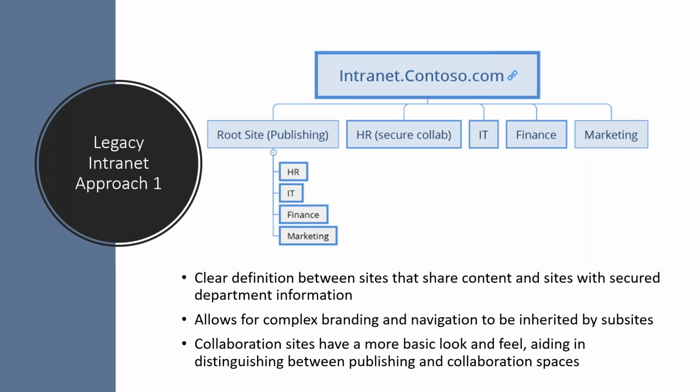Maybe HR has things like policies and benefits. IT has your support help desk number and maybe some help articles. Finance, that's going to be your expense forms, right? So that structure very easily allows you to have an intranet where, despite having different sites, you have all the same security. Maybe everyone has read-only access, and then you still have the ability to have a separate IT site, a separate HR site for the more secure documents.